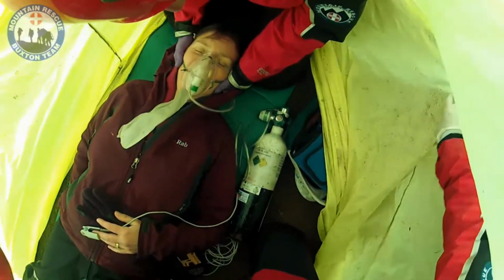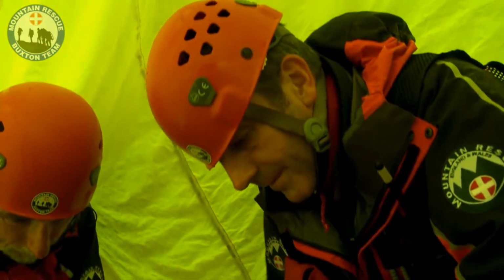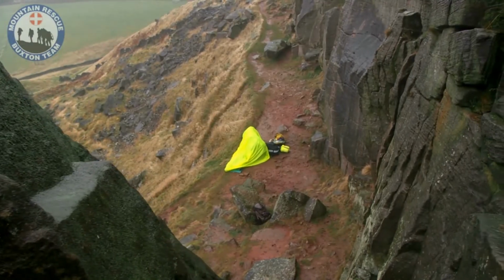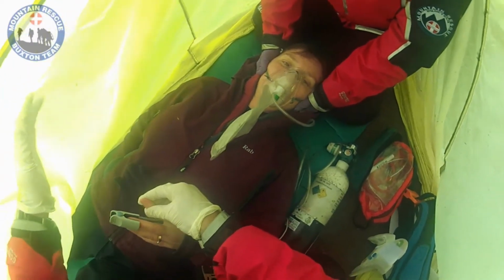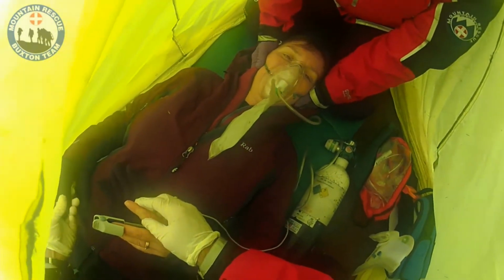Our first aider asks the casualty to wiggle her toes and fingers. This normal movement, normal appropriate words, and spontaneous eye-opening means our patient also scores 15, the maximum score on a Glasgow Coma Scale. As well as confirming movement, the casualty is asked about abnormal sensation in any of her limbs, including numbness, weakness, or pins and needles. Reassuringly, especially considering the mechanism of injury, she is not experiencing any abnormality.